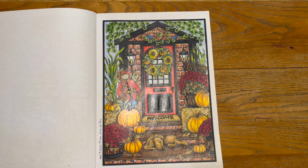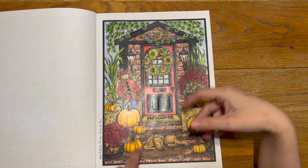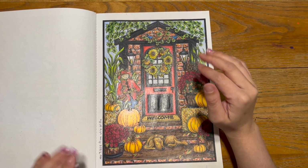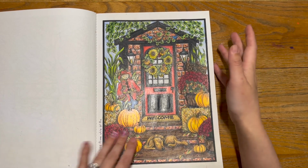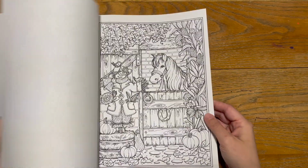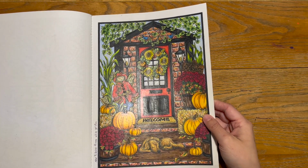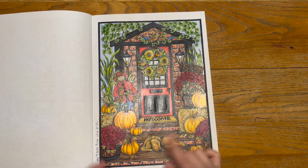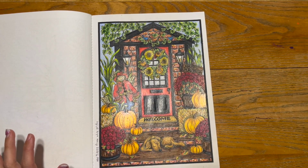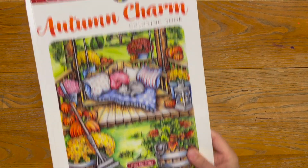I shouldn't be too harsh. I love the bricks. I love the bright red door. The pumpkins are okay. The dog's fur, horrible. I'm literally gonna stop trying to do fur in her books because the way she draws her dogs, I really think is less about a realistic fur and more just maybe do some light shading and stuff. I think it would look much better if I did that. But yeah, so that was Autumn Charm by Teresa Goodrich.